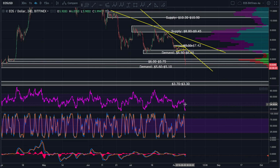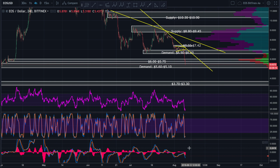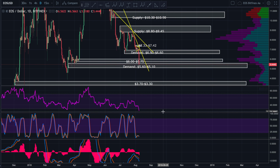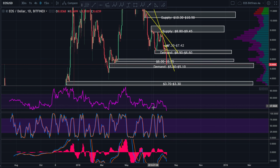Now, I say that we might see a small bounce because we've got very, very oversold 4-hour RSI, extremely oversold on the 4-hour RSI. Same on the stock RSI. Excuse me. The MACD looking very bearish. Let's go to the daily. Daily RSI extremely oversold, sitting down here at about 24 as well. Stock RSI, the daily, extremely oversold as well. Histogram looking very, very bearish. So the fact that it's so oversold, we will probably see a rise in the short term.